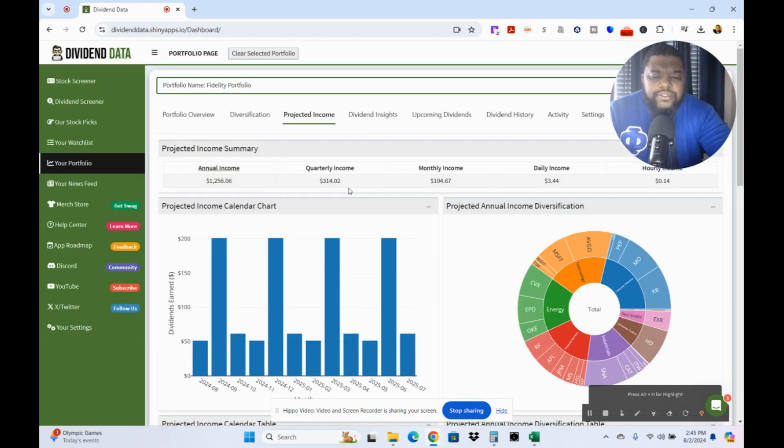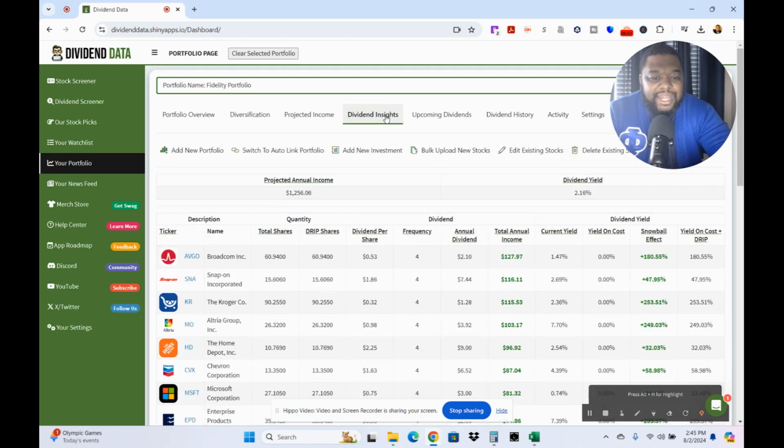My quarterly income is roughly $314. I have an average monthly income of $104. So if you were to split my income on a daily basis, I make roughly $3.44 a day, and roughly 14 cents an hour, which is crap. It's nothing. So hopefully I can get that up.